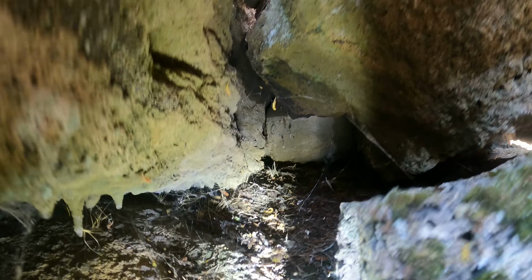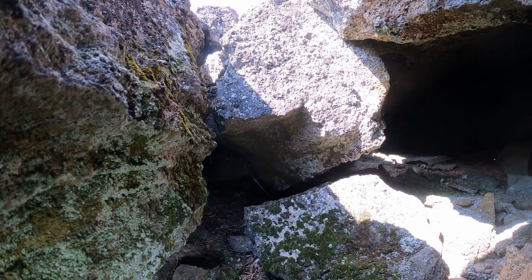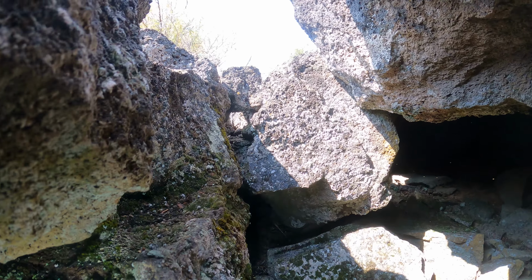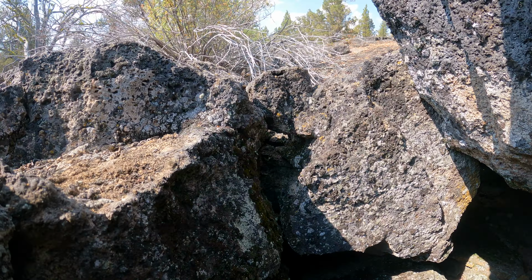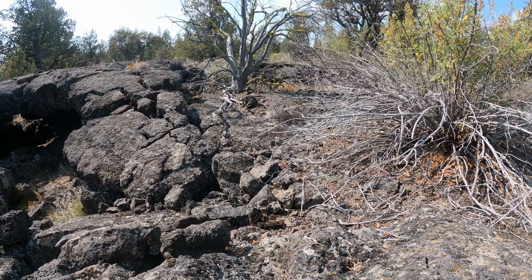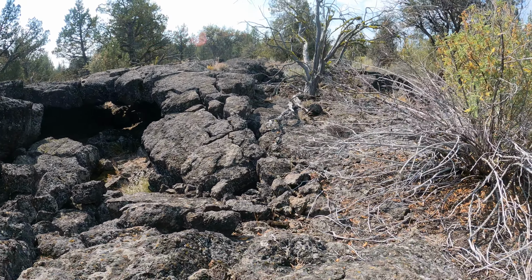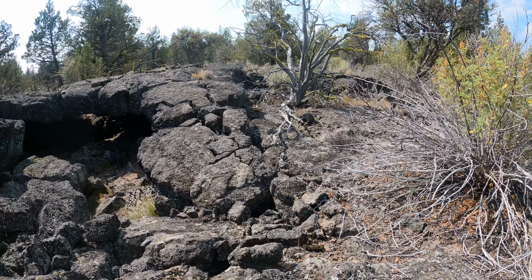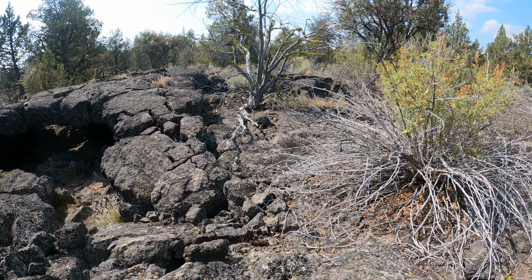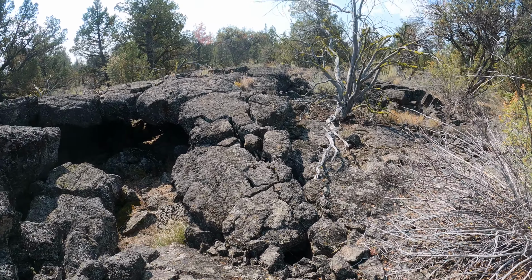Let me see if I can turn around here. It's gonna be easier to climb out than I'm facing the exit. Ow! Got stabbed in the back by a rock. Alright. Oops, hang on. There we go. I gotta watch my footing.